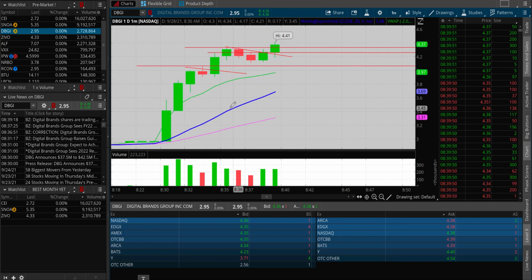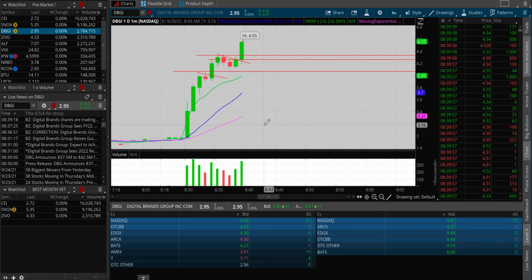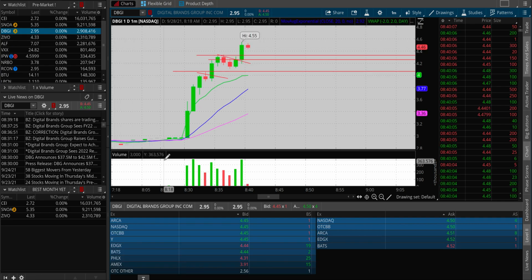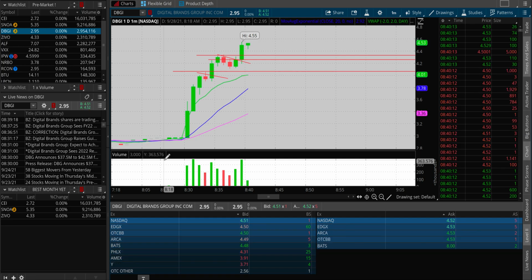These stocks, the outstanding share is 20 million. The outstanding float is 20 million. So on a 20 million float, there's already 3 million shares being traded today. By the end of the day, it'll probably be 40 million, so the float will be rotated a couple times. With that, it can move explosively, right?